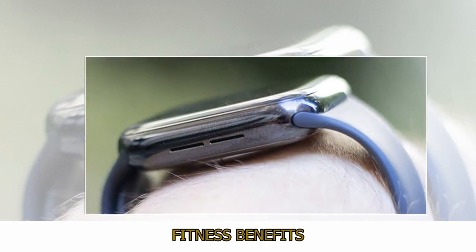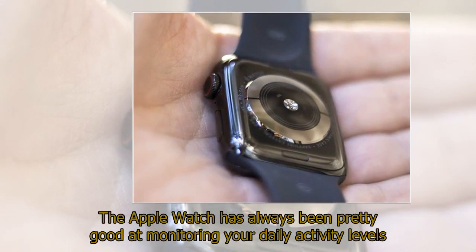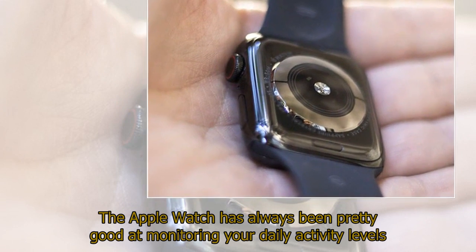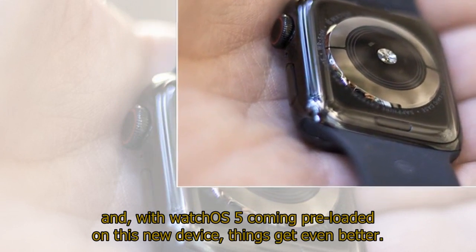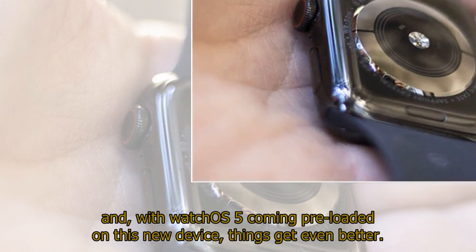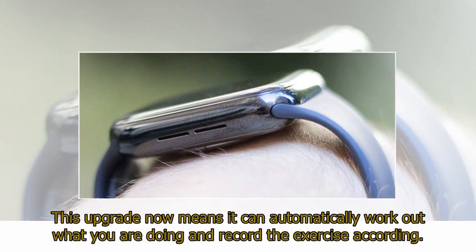Fitness benefits. The Apple Watch has always been pretty good at monitoring your daily activity levels, and, with watchOS 5 coming preloaded on this new device, things get even better. This upgrade now means it can automatically work out what you are doing and record the exercise accordingly.